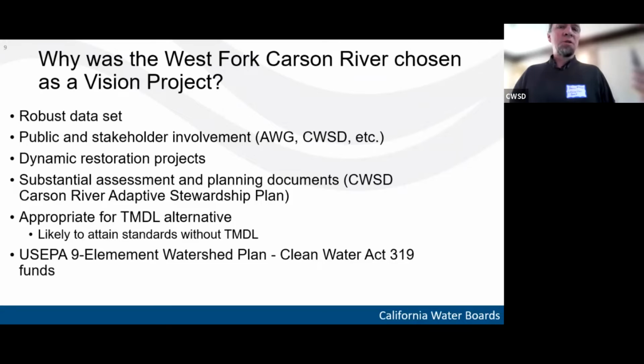The reason this was chosen as a vision project is we have a pretty good data set. There's also a lot of public stakeholder involvement, including this group, Alpine Watershed Group, and others. There are restoration projects underway, and there have already been substantial planning and assessment documents completed. One notable one is the Carson River Adapted Stewardship Plan, but many other assessment documents have also been completed.